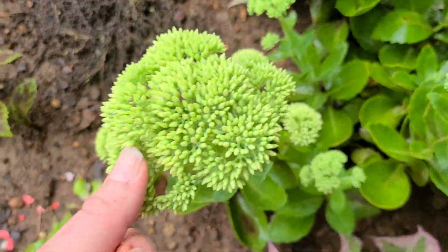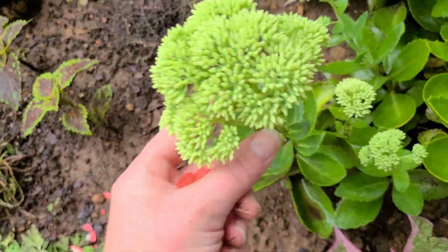And look at the sedum, you guys. The sedum is about to flower. It's got all of its little blooms on it.